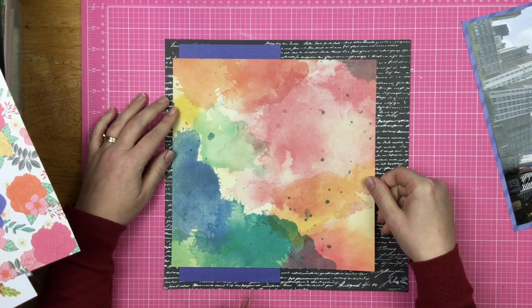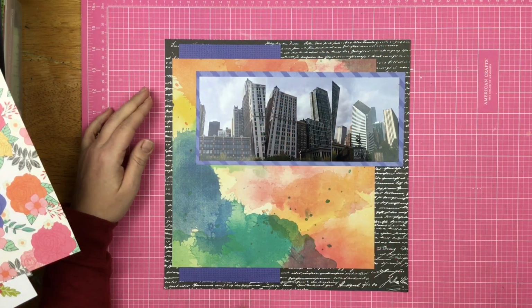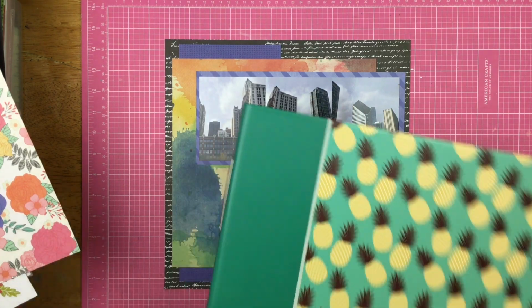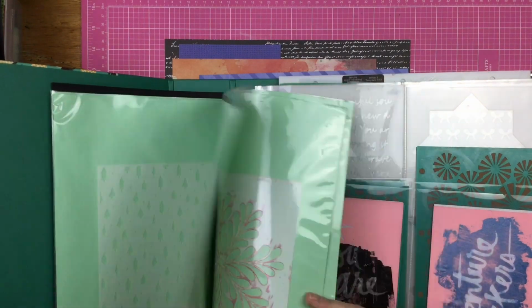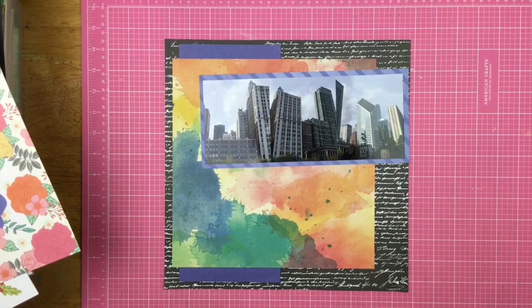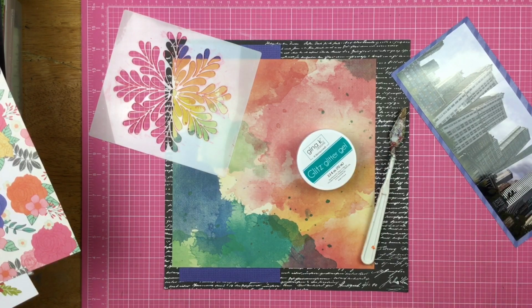So I do go ahead and cut down my paper so that I can kind of match up to what the sketch is. And I'm pulling out my stencils. I'm looking for something round. And I have the perfect one, if I find it. There it is. Now, this is a stencil from Paper Artsy, and I just think that it is a gorgeous kind of like a floral burst stencil.